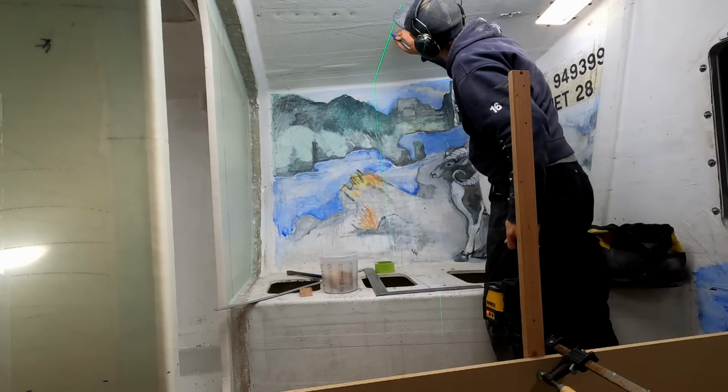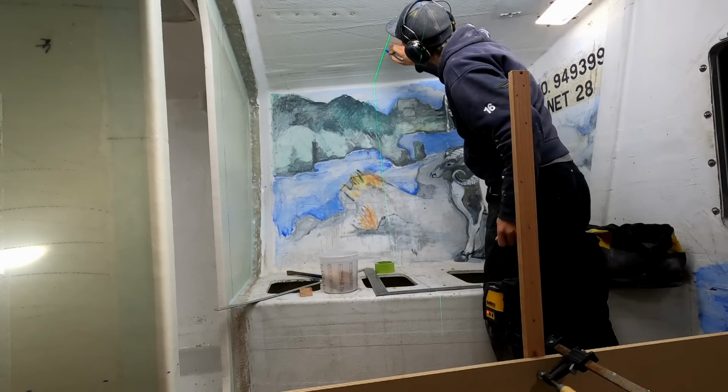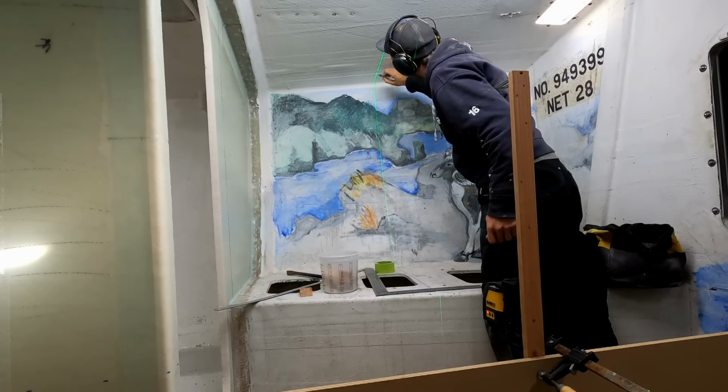For the hanging locker, I use my laser level to find the line along the hull to build the template. The boat is level both fore and aft and athwartship, so using the laser level makes it easy to draw lines and keep things square.